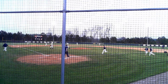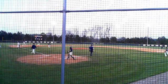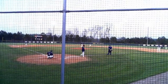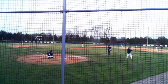So at the end of 4.5 complete innings now, it's North Paulding 4 runs, 7 hits, no errors. Hiram High School coming to bat in the bottom of the 5th with 3 runs, 5 hits, and 2 errors. And our pattern is officially broken now, Jack. Yeah, we had a pattern of both teams scoring every other inning.